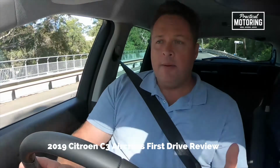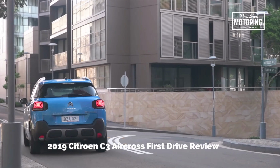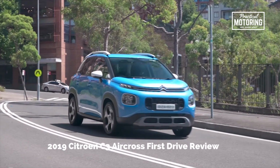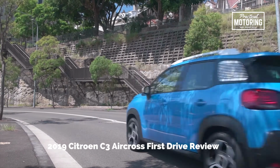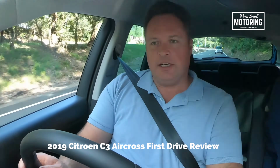The Aircross is all about being light and easy to live with. So things like the steering, for example, quite light, but it is fairly direct in the steering and it hangs on pretty well around bends. Also got a bit more of a grown-up feel than some of those small SUVs that it competes with. So a little bit more maturity to the way it deals with bumps, but that said, you're never going to mistake it for one of those large SUVs.